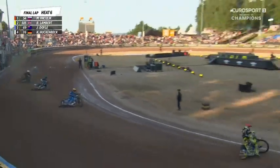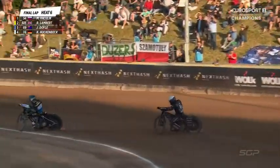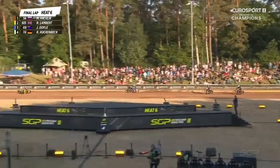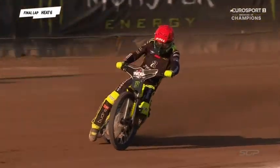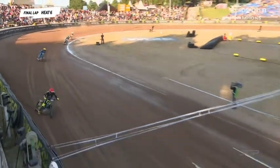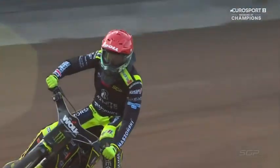But a great ride for Martin Vasilik. Enjoying himself out front. He is indeed. Martin Vasilik going great guns. Superb start. Loves these conditions. Was talking to Phil Morris saying he likes the track. Didn't want him to change it. And certainly he picks up his first win of the evening in fine style.